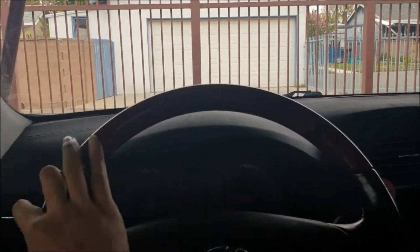But besides that, the interior, guys, looks freaking nice. Considering how old this car is, this is a really good interior.